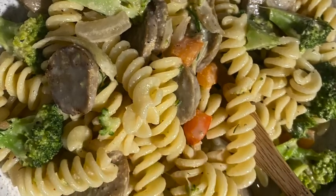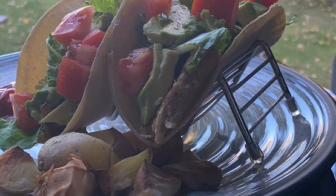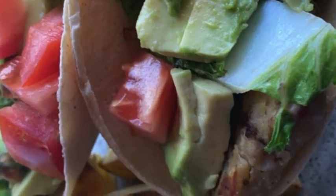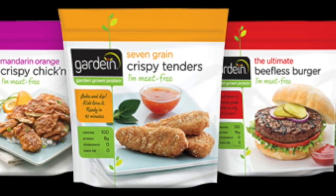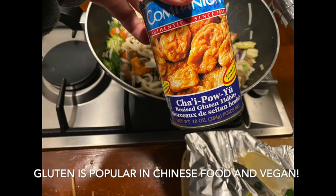Pasta with veggies and with sausage is always a satisfying meal, as well as tacos. I love all kinds of varieties of tacos that I can make. Stir fries with all kinds of veggies and sometimes meat replacers like seitan, and this Chinese duck is really good as well. Of course it's vegan.